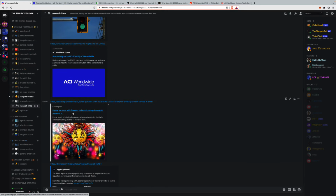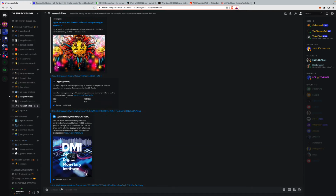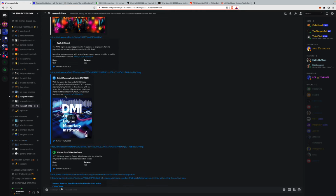So we know Ripple partners with Brazil's biggest bank, Travelex, to launch enterprise crypto payment services. And then you have the APAC region growing significantly in response to progressive crypto regulation and innovation from companies like SBI Remit. Learn how we're partnering with Japan's largest money transfer provider to enable instant remittance services.